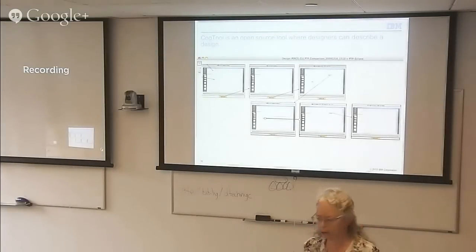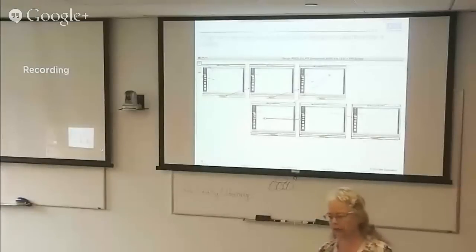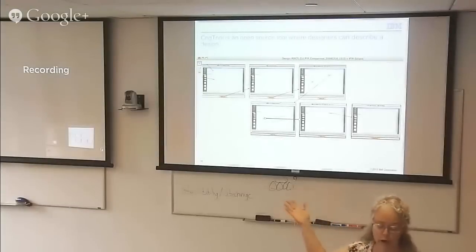And this is the language. I went out and did all those HCI techniques that people tell you to do. I went out and did field work with UX designers and computer scientists. We found out what their languages are. Everybody likes storyboards. Everybody works in storyboards.